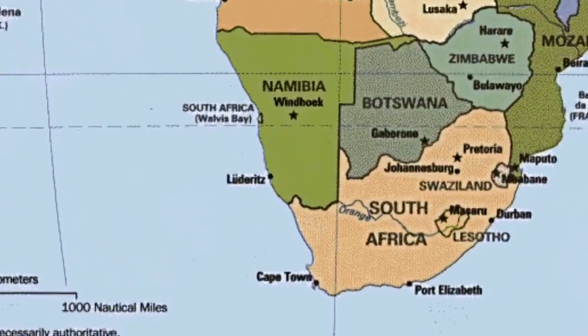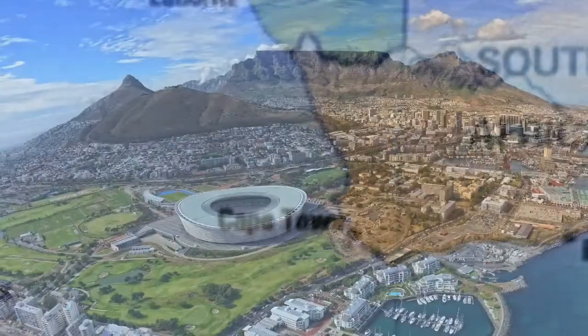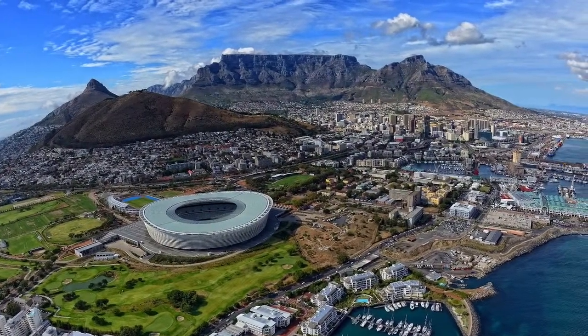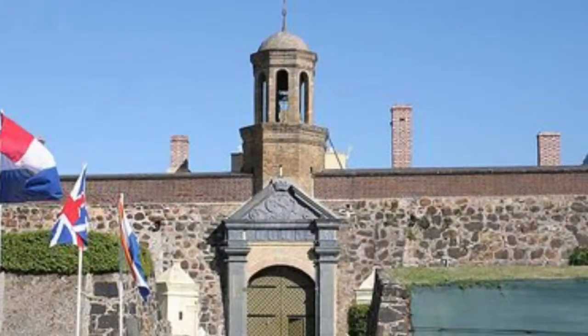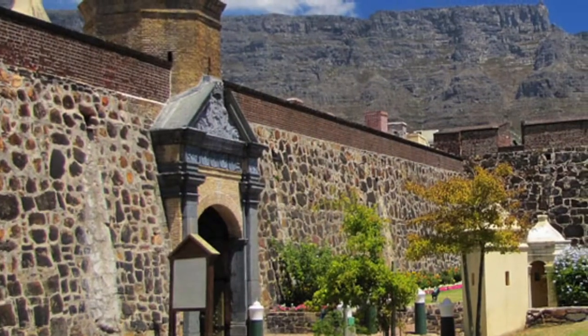Over summer vacation, I took a 2-week trip to sub-Saharan Africa. My first stop was at Cape Town. Here is a picture of Cape Town outside of the plane. Once I arrived, I went to go see the Castle of Good Hope. The Castle of Good Hope was a star fort built in the 17th century.